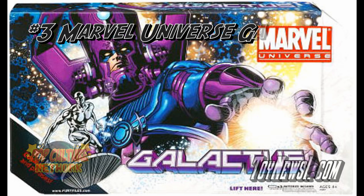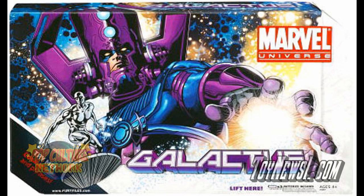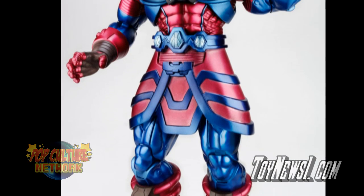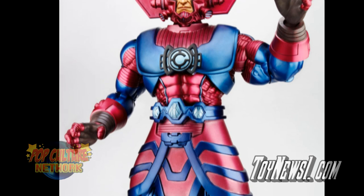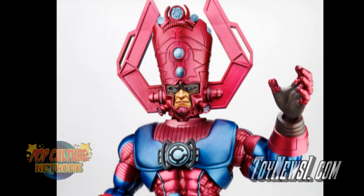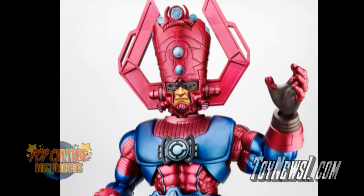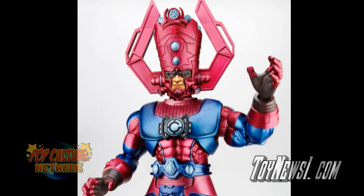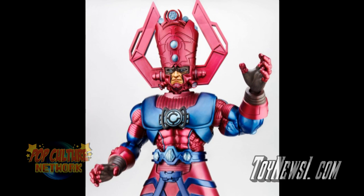Number 3. Marvel Universe Galactus by Hasbro. So you thought your Marvel Legends Build-A-Figure Galactus was cool? Then you need to scope out the Marvel Universe version that hit stores this year. This new Galactus figure stands an amazing 19 inches tall. Compare that to the 3 3/4 inch Marvel Universe figures he goes with, and you have the largest scaled version of this character to date.